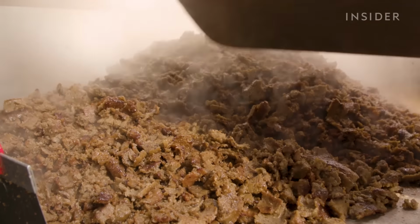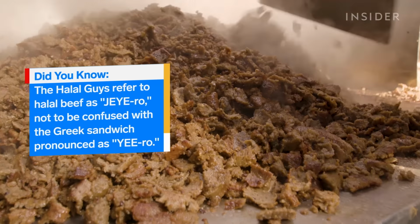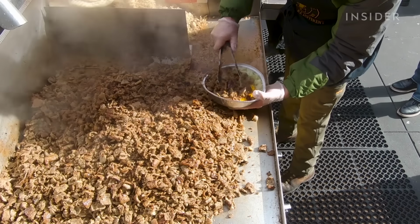Back at the cart, the gyro shavings are placed on the stove and chopped into even squares. Initially, the Halal Guys served gyro meat in long shavings, like many other halal food vendors. But they switched to smaller pieces in order to keep up with demand.